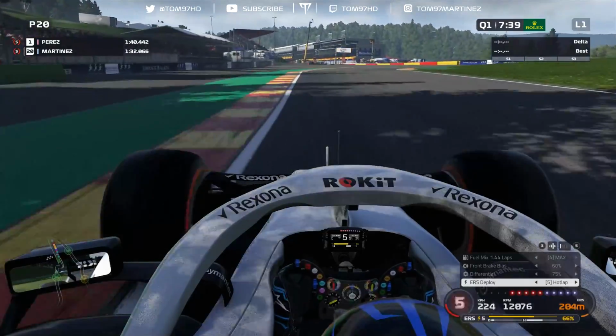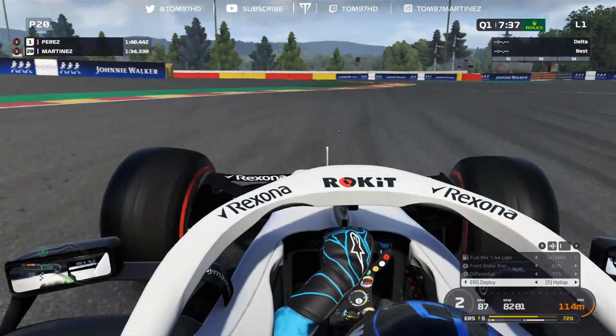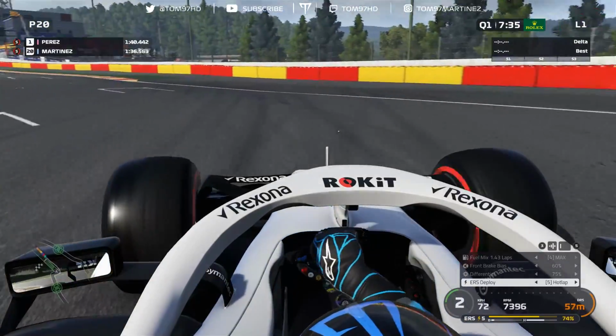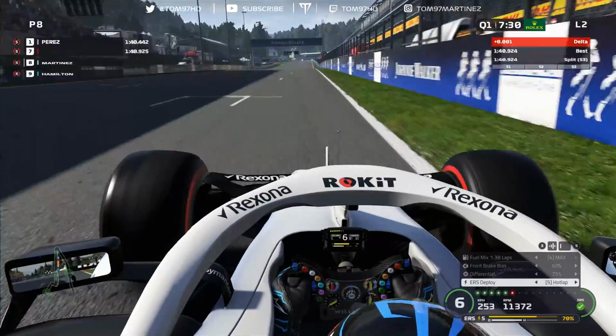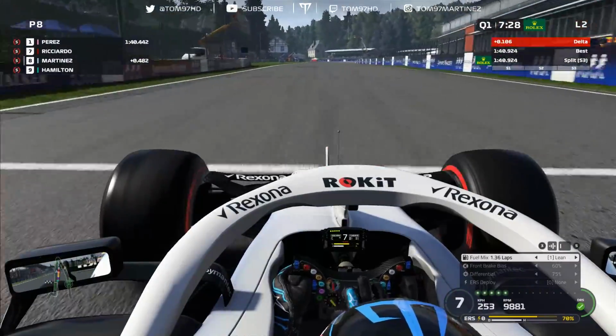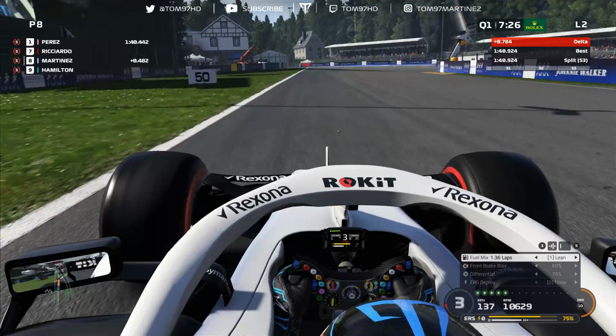And we lost a bit more time in sector 3. That's where I seem to be struggling. I'm not sure where it is, because sector 3 is pretty much all flat out. You've got the bus stop, but I mean, I'm pretty good on the brakes and I'm quite good on acceleration, but we lost a few tenths there and finished the lap nearly half a second off the pace in 8th place.